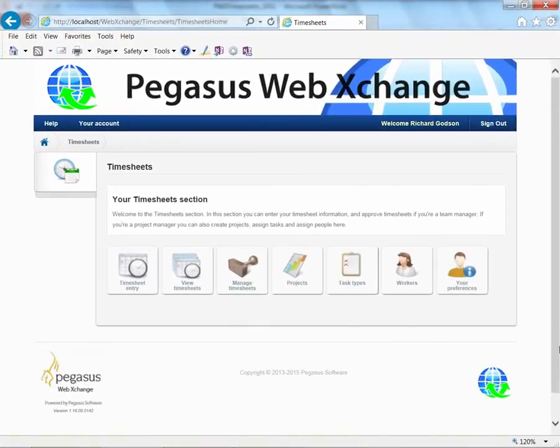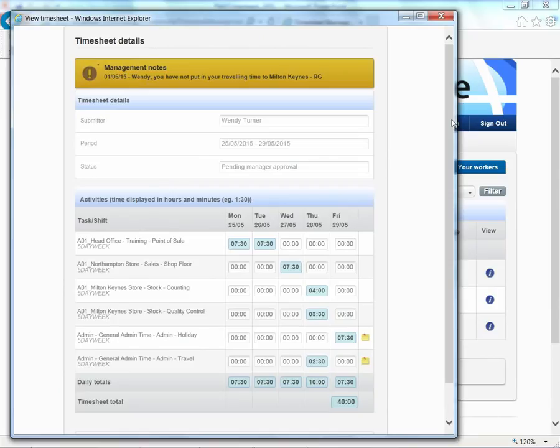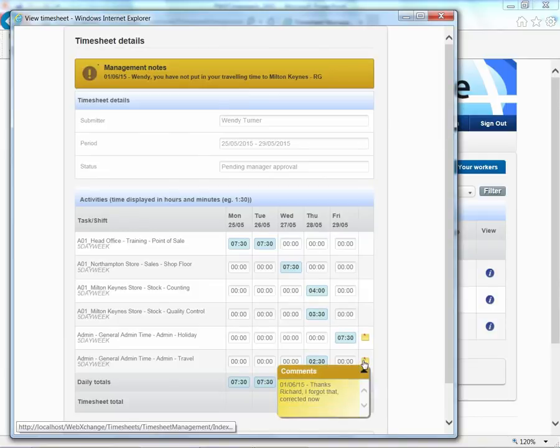If Richard looks at the managed timesheets, he can now see that that timesheet has been resubmitted from Wendy. He can look at the original notes. If we open up the timesheet, we can see that it's now been corrected with this travel time on there, and Richard can go and have a look at the notes that Wendy has recorded there.